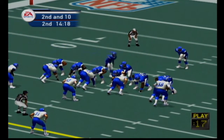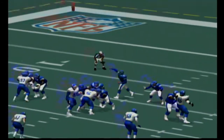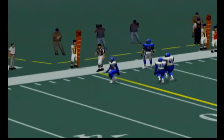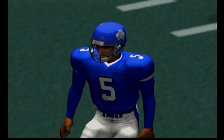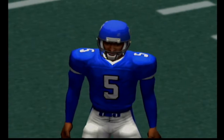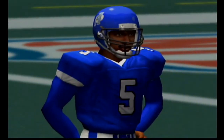Set. Warwick, the motion man. Hut. Hut. Play action fake. McNabb throws right. It looks to me like he put a little too much on that one, John. You've obviously got a cannon for an arm, but sometimes on the shorter passes, you have to know when to put some touch on it.